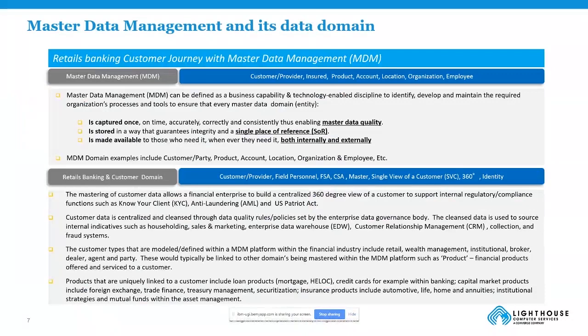We store it in a way that guarantees that the data is in a single place of reference, and it's made available to those who need it, wherever they are, both internally and externally. When we talk about MDM, there are various domains, and in this particular case, I'm going to specifically talk about customer, but obviously product and location and employee are all viable and important aspects.